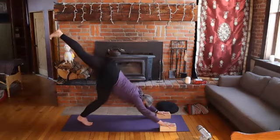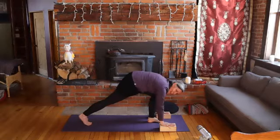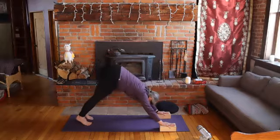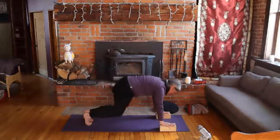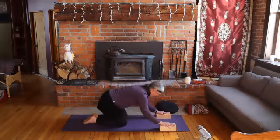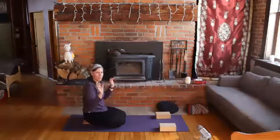Reach back again. I'm going to spring off the back foot, and I'm almost up to my hands now. And then step back. Let's come down to all fours. You can take a breath and maybe come to child's pose again. I just like to really make sure the wrists are happy here. We're doing a lot on the wrists today.